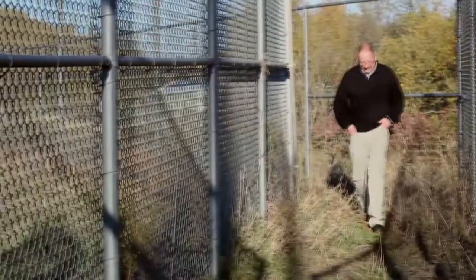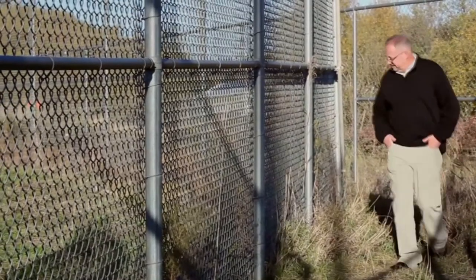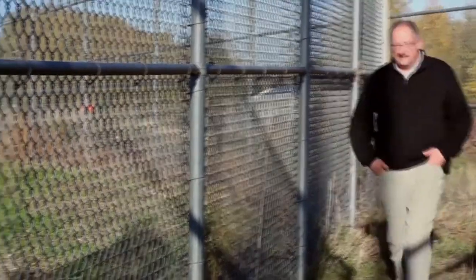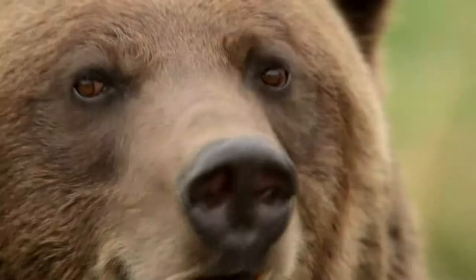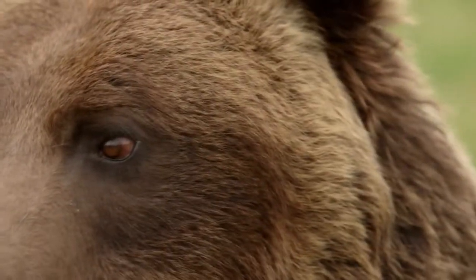Heiko Janssen studies seasonal changes in grizzlies. With help from the biotech giant Amgen, he's trying to solve the mystery of how the bears make this switch. The answer could one day lead to a treatment for human diabetes.